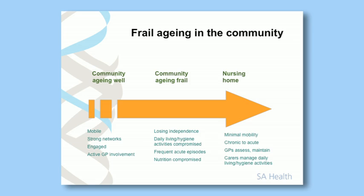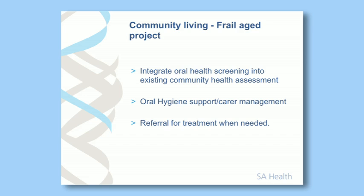And so, again, building on this process, the middle group there, we want to integrate the oral screening into existing community assessments. And we want to therefore support oral hygiene in the home and then refer for treatment as needed.